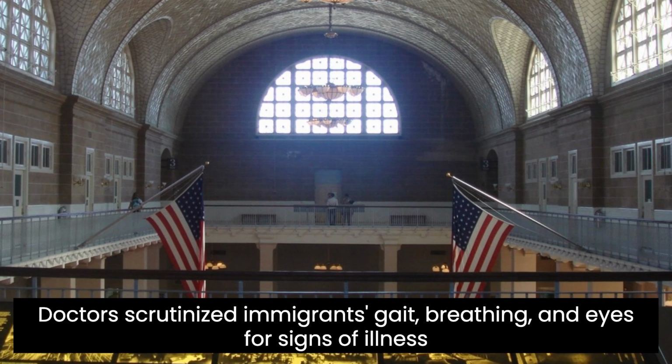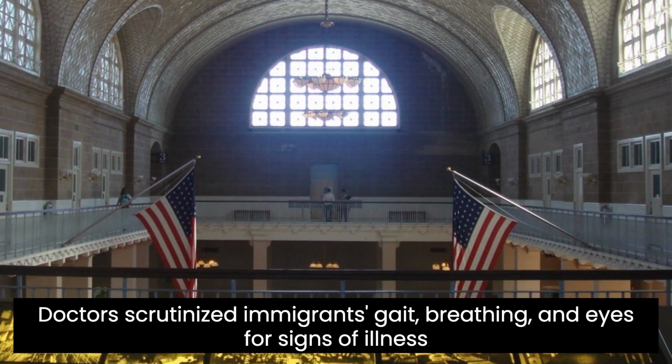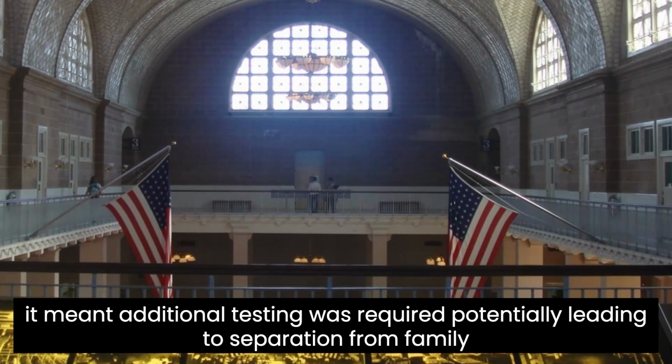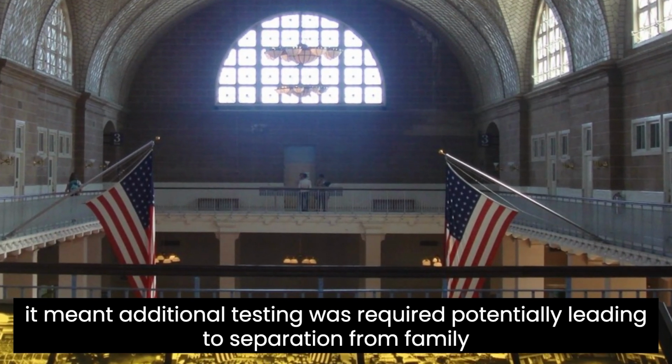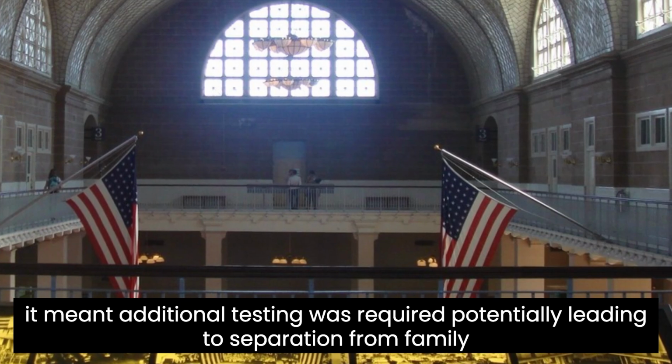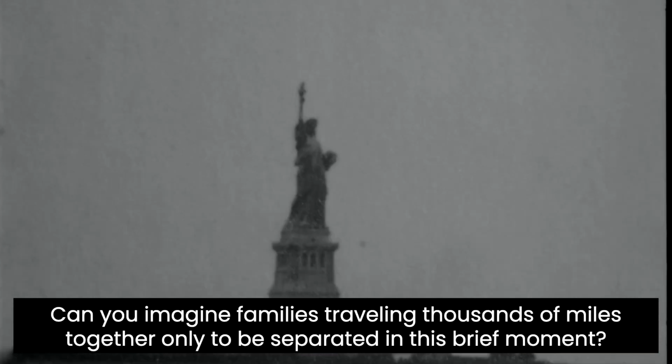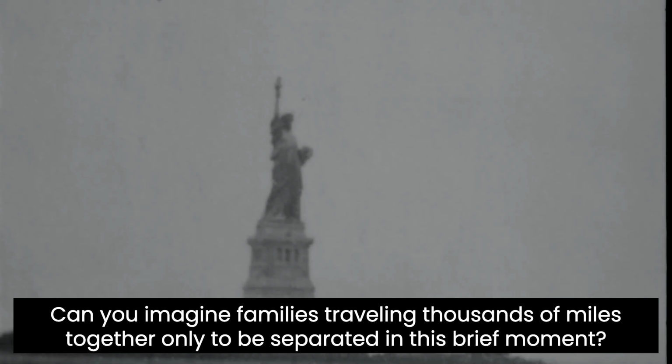Doctors scrutinized immigrants' gait, breathing, and eyes for signs of illness. If marked with chalk on their clothing, it meant additional testing was required, potentially leading to separation from family. Can you imagine families traveling thousands of miles together only to be separated in this brief moment?